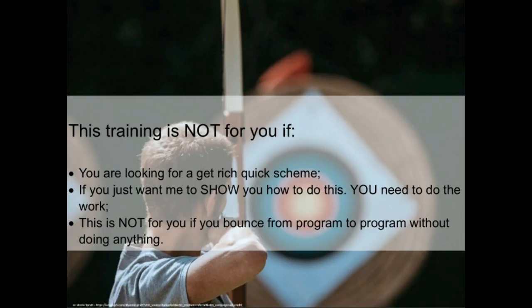Now, the other thing I wanted to touch on before we get into it is this training is not for you if you're looking for a get-rich-quick scheme. If you want me to just show you how to do this, this isn't going to work for you. So, don't waste your time any further on this training. This type of investing, you need to do the work.